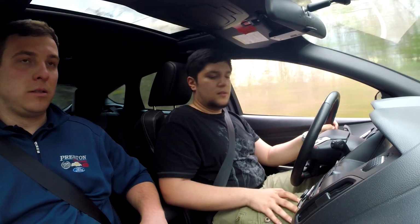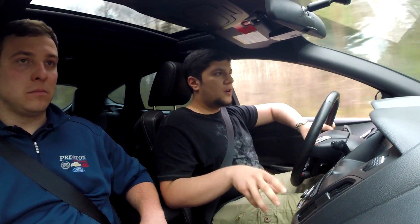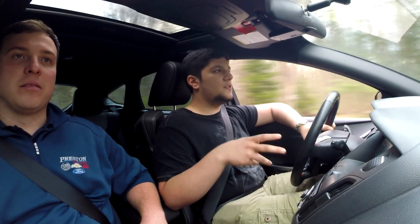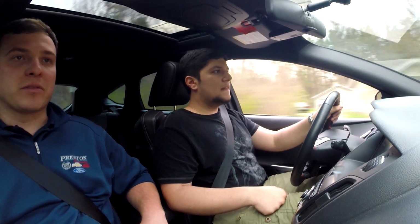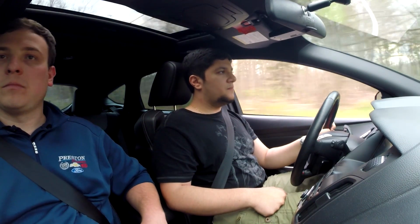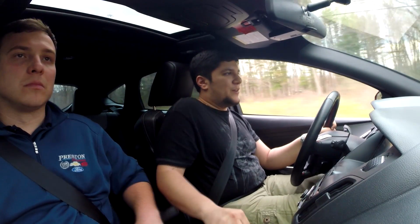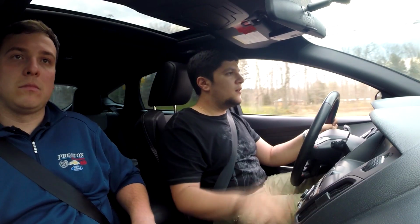Right. Now the throw on the shifter is shorter, but it's a little bit harder to get into gear. It's a little crunchier, but it feels really nice, honestly. Yeah, that's a Breed It quick shift arm. It's a 40% reduction. It's a big difference compared to mine, because with mine you're really pulling it, but this is really right there. The shift knob feels good in my hand.